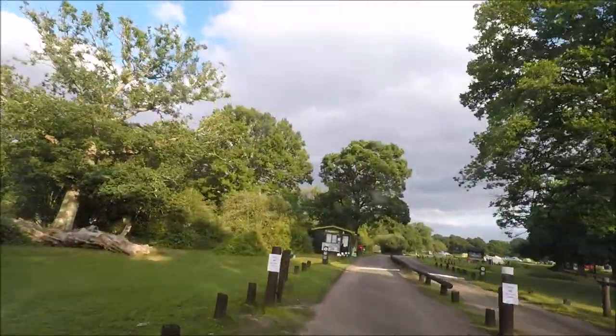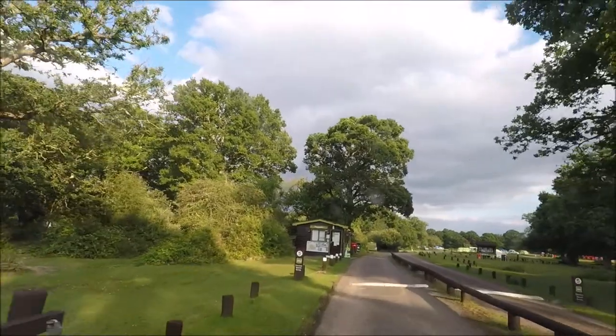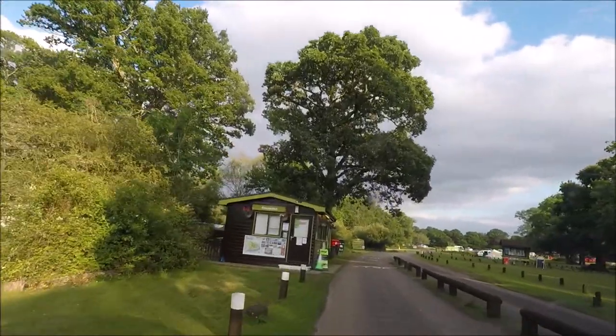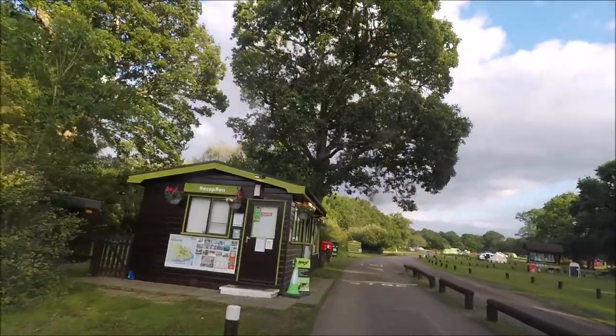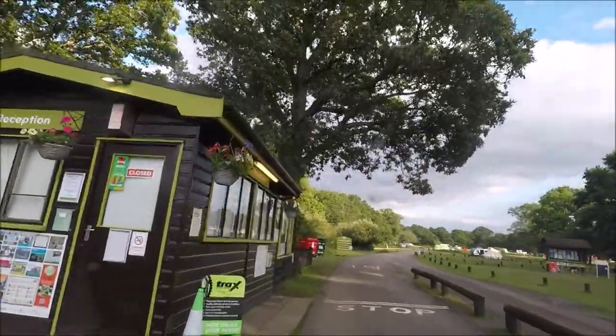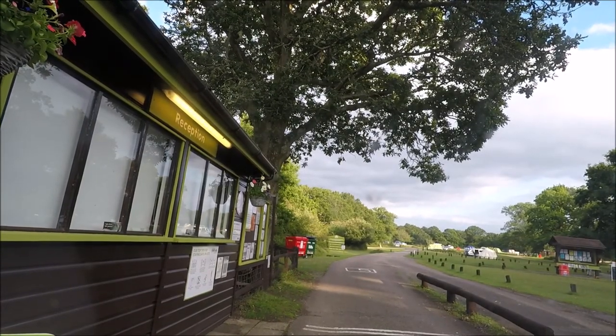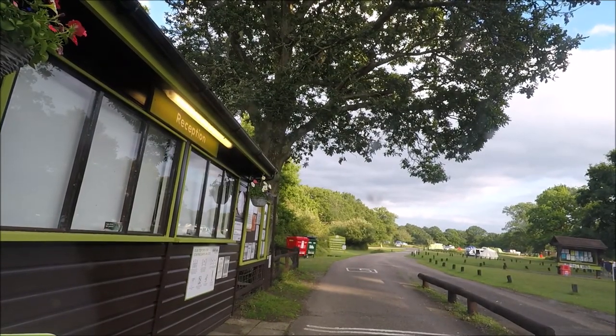We've actually arrived. It's about 7 o'clock, 7:15, something like that. I thought reception was open till 8, but they called earlier to say they were closing at 5 or 6. So we just need to pick up a map, go and get ourselves pitched, and then come and check in and pick up our tags and that sort of thing in the morning.